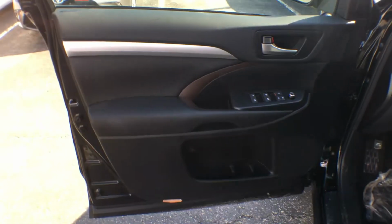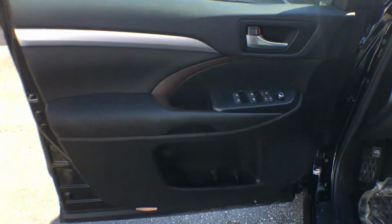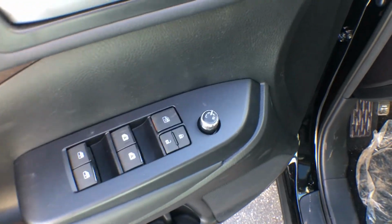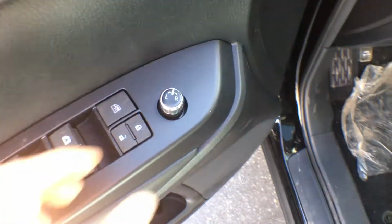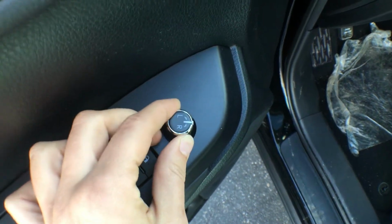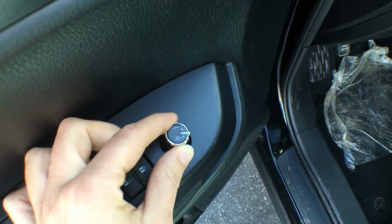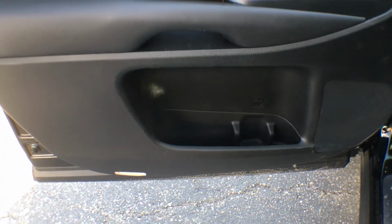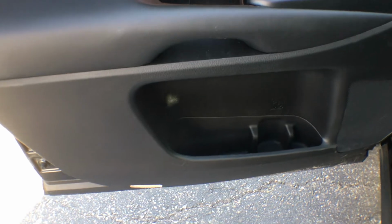So pretty awesome feature. On our driver's side door here, we have our controls for your power windows as well as your power locks. We also have our side view mirror control, which is very simple to use. You just want to click it over to the left side or the right side position and then use it like a joystick to adjust. Just underneath that, we have a couple spots for bottle storage as well as regular storage in the driver's door.